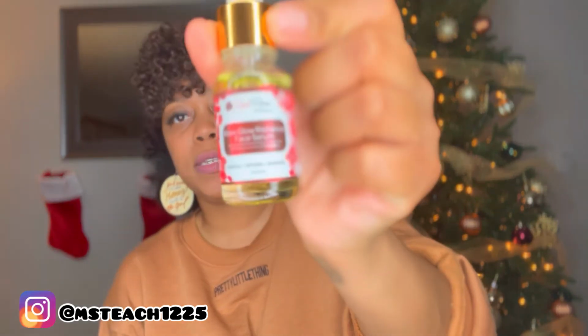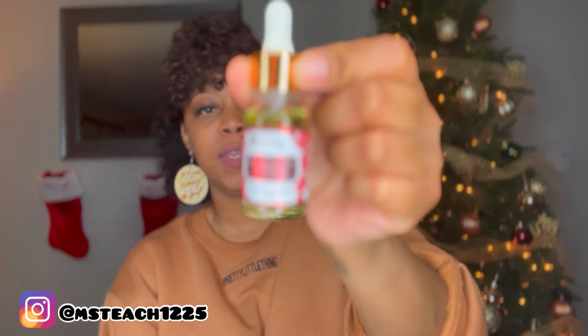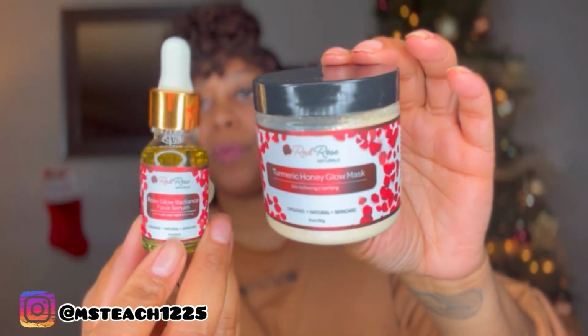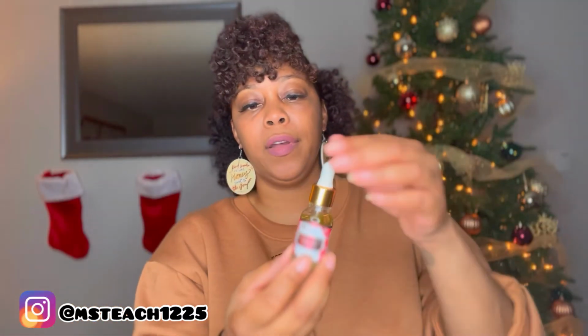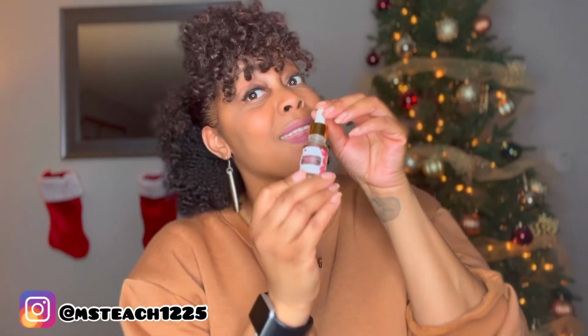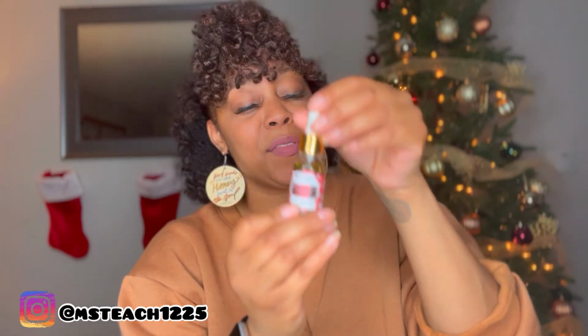And last but not least, from Red Rose Naturals, one of my faves. This is actually my favorite serum. This is the Rose Glow Radiance Face Serum. These two have the new packaging from Red Rose Naturals, which I absolutely love. This face serum, and I have 2 of these, is a must-have. The glow and the shine that this gives you, unmatched. Definitely add this to your wish list.